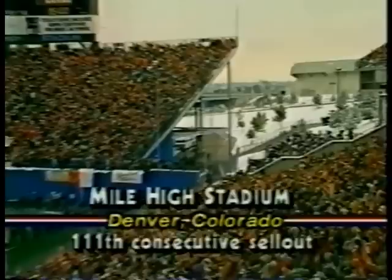Despite sub-freezing temperatures, the usual sellout, they've sold out Mile High Stadium every game since 1970. Despite 6 inches to a foot of snow yesterday and last night, we're ready to go. The Miami Dolphins 2-1 against the Broncos 2-1. Both teams lost their opener, but have bounced back the last 2 weeks.